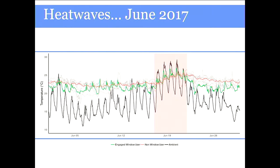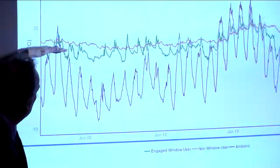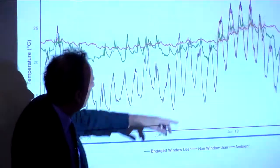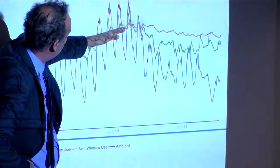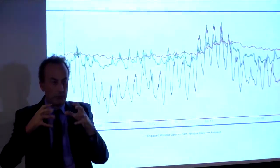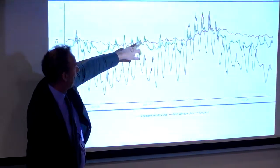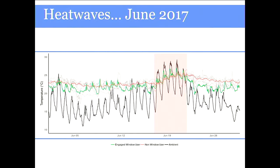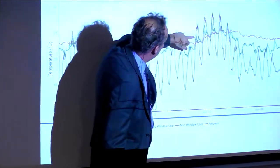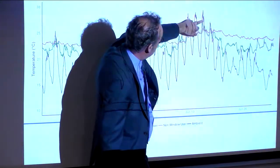These are two of the residents, and really what you can see, the resident in the red flat, they don't open their windows. So you can see it's very, very flat. And when the heat wave occurs, the temperature rises slowly and then decays really slowly because they're living in a sealed building just with the MVHR providing the ventilation. The green flat resident, they love their windows. So you can see much more of a day-night swing, and during the heat wave, the temperature rises in the flat compared to the sealed one, but it decays overnight.